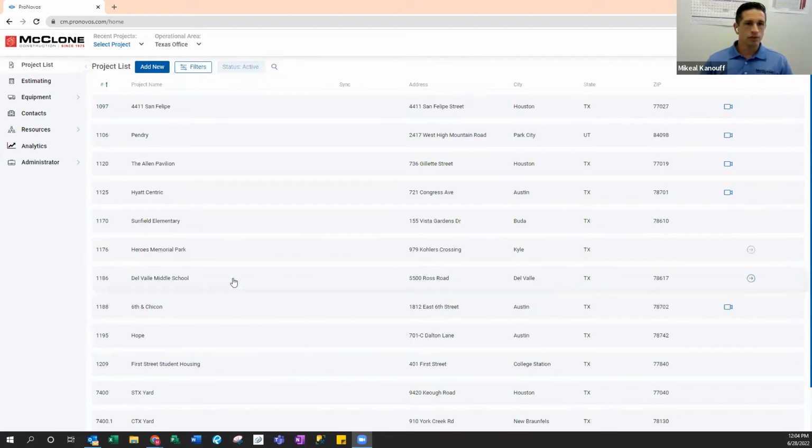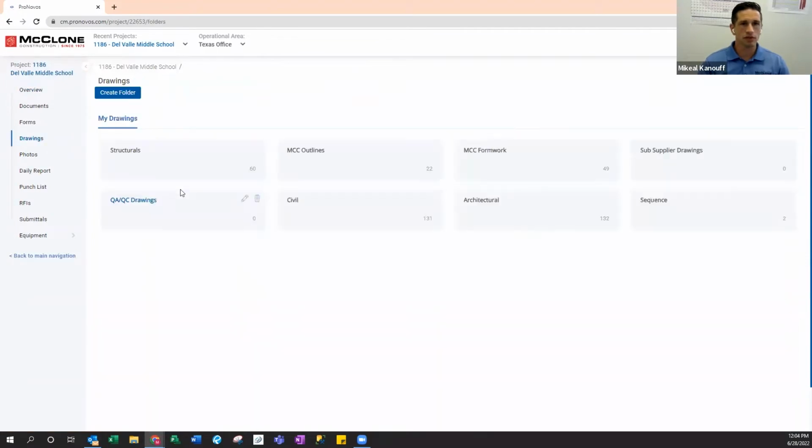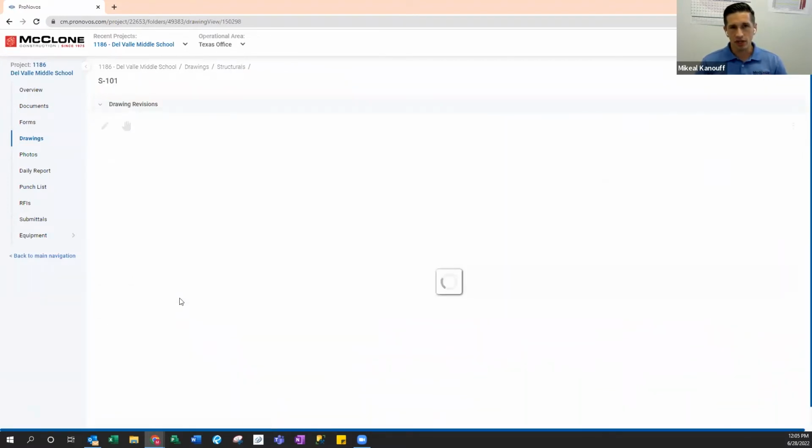So we'll jump into the Del Valle project here and focus first on the drawings. So if anyone's ever seen the Procores of the world or the PlanGrids of the world, you've probably seen a similar type of drawing tool. So you jump in, you can categorize your drawings into different folders or different areas. Here, once you jump into the folder, you can look at the disciplines you have. So general and discipline will end up falling into these ones. And then obviously the drawing itself.